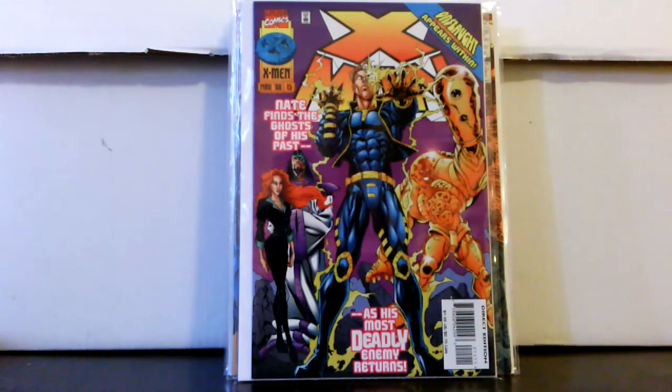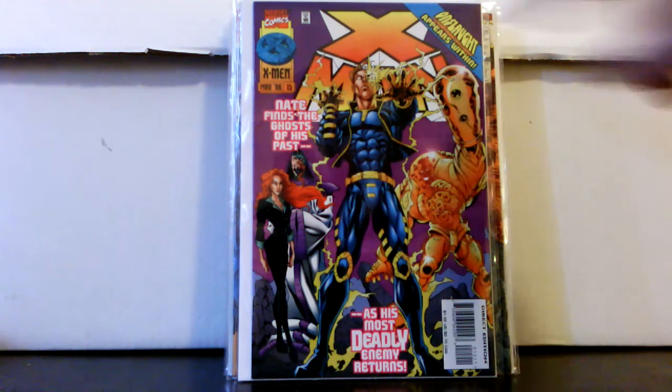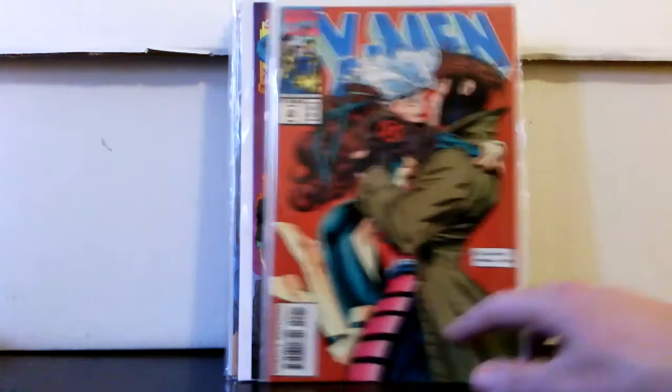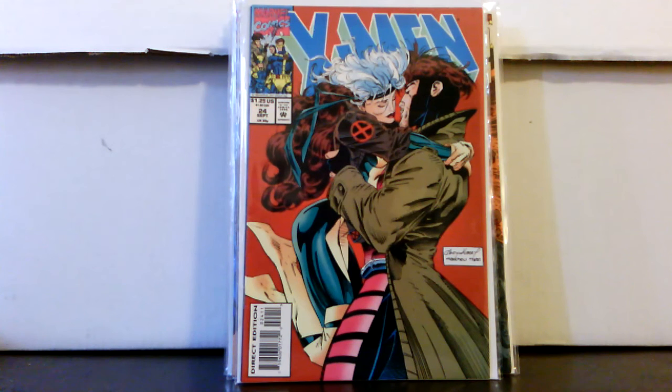X-Men number 15, first cameo appearance of Onslaught. Now he disappears in the shadows, doesn't really do a whole lot, but his name is on the cover, so it's been heating up. Wouldn't say it's been heating up, but it's starting to get a little bit more attention, as well as X-Men number 53, which is his first full appearance. Just keep an eye on that. X-Men 24, showing this one, just a cool Gambit and Rogue, or Gambit cover, you know, the Kubert cover.